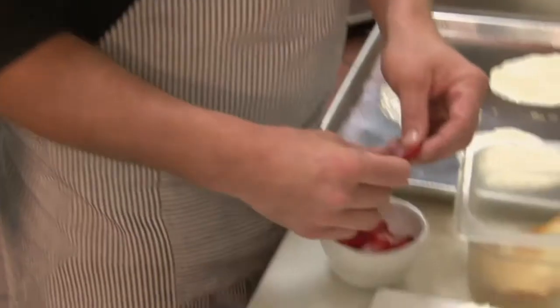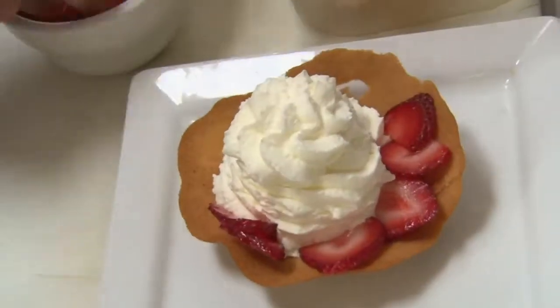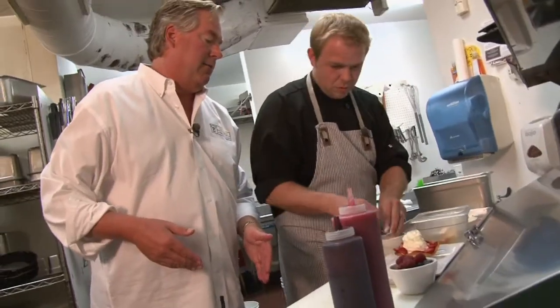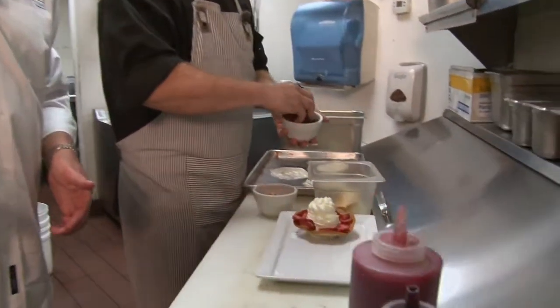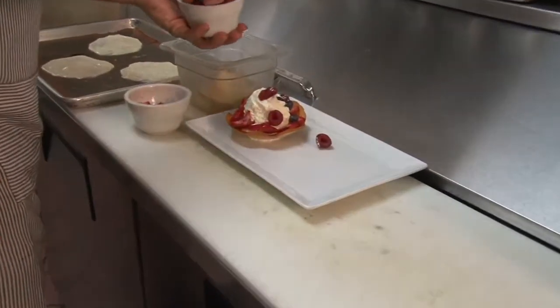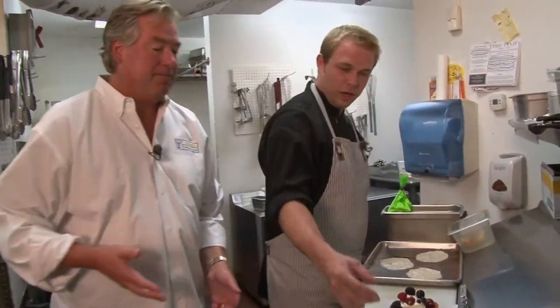All right, then I'm going to take some strawberries here. Just kind of dress them up around the edges. There. It's starting to look great. Then we go with some fresh berries that are in season. You've got some blackberries, blueberries, raspberries. Beautiful. All right. That looks great already, but you're not done. Nope, that's absolutely right. What's next? Okay, here we go.